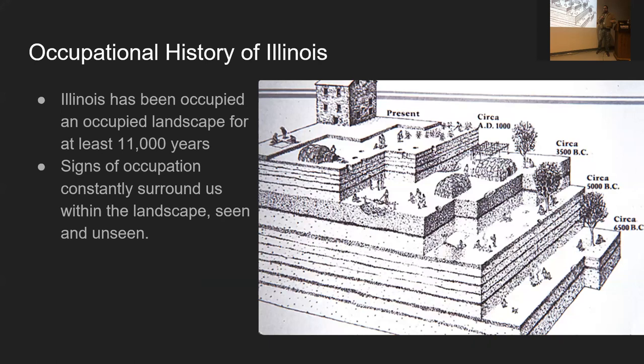The landscape of Illinois is made up of, well, what the state is named for, prairies, tall grass, farming areas, and obviously the Illinois River and the Mississippi. The Illinois River Valley is one that we're going to be talking about today, and it's one that was extremely important to the peoples of the past.